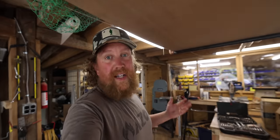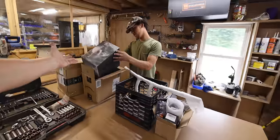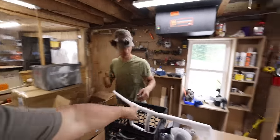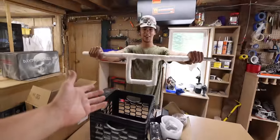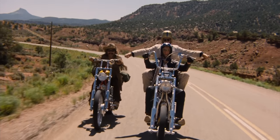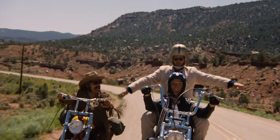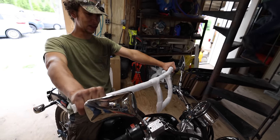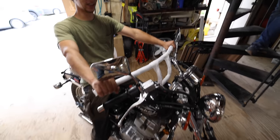All right, we got the bikes in the shop, and we got some toys that we're gonna outfit our bikes with. And a helmet for Chris. Daytona skull cap. Yeah, that's your helmet. Awesome. And some bars. We picked these out because they're just like the movie. So he'll have those bars and I'll have the ape hangers. The only thing I don't have is the bigger Springer front end. I think I'm going to like them a lot better than these little stock bars.